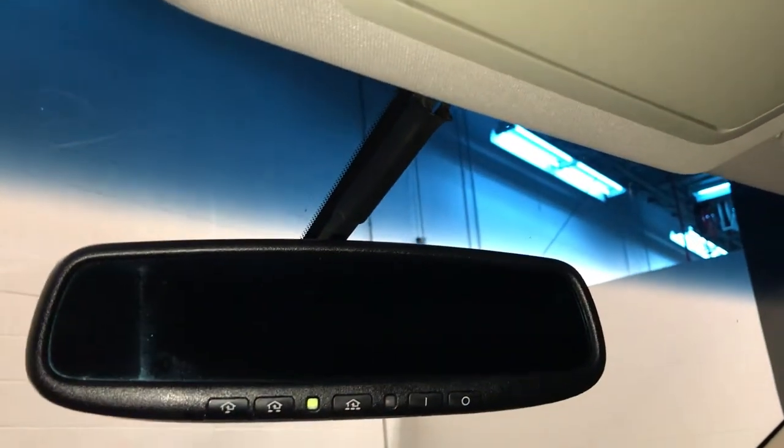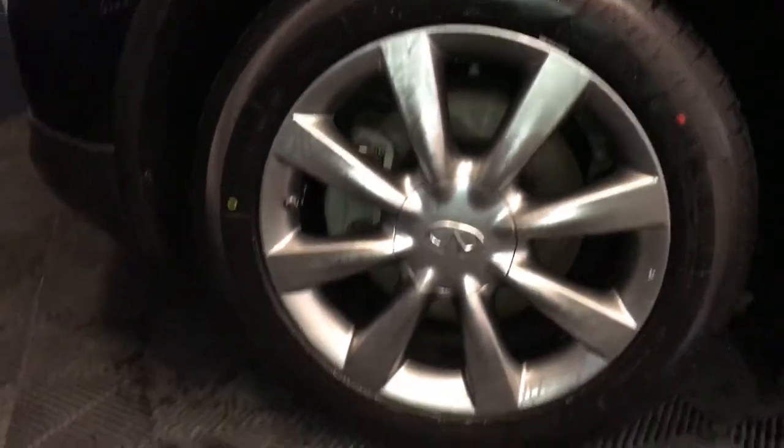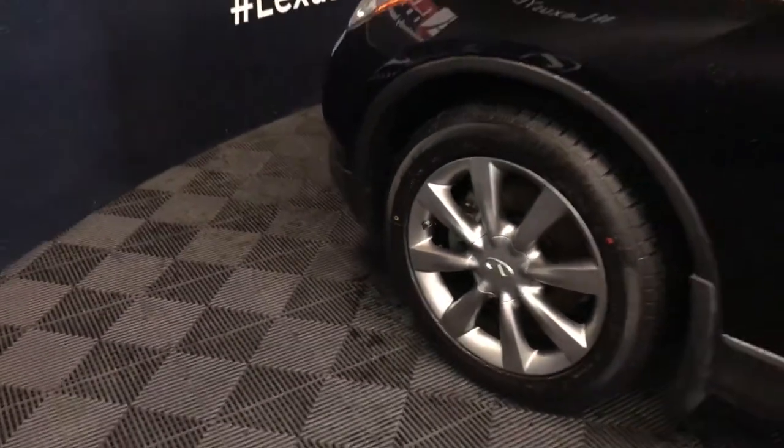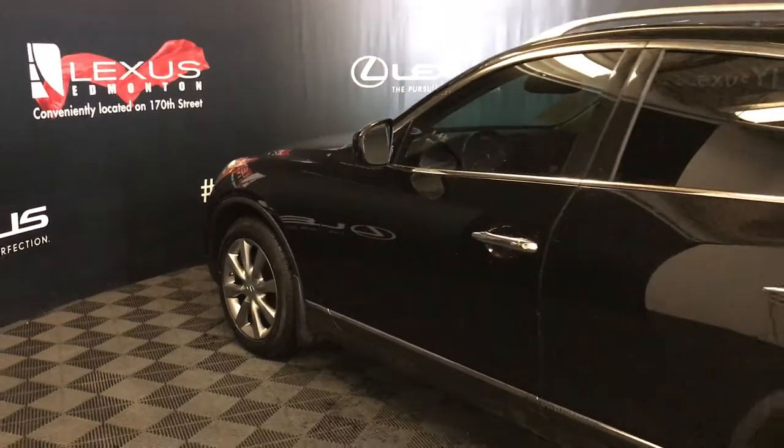Power tilts and sliding sunroof has a sunshade. Overhead sunglass holder. Auto dimming rearview mirror with 3 integrated garage door openers. 18-inch wheels. Keyless entry with smart access. Roof rails.